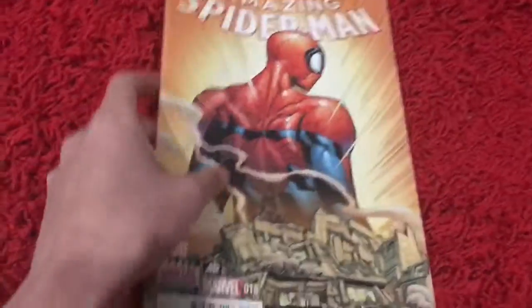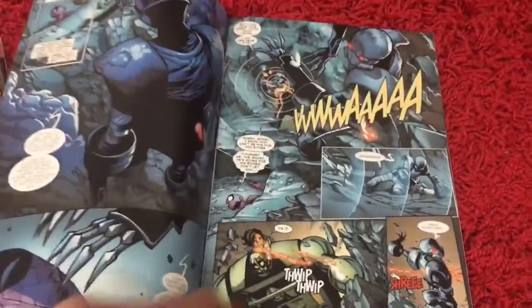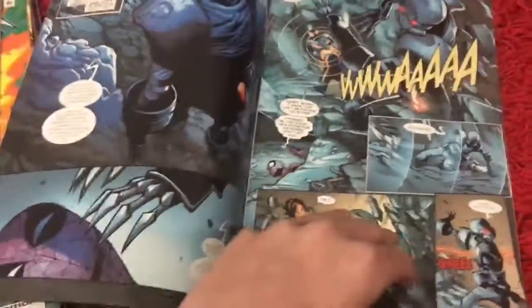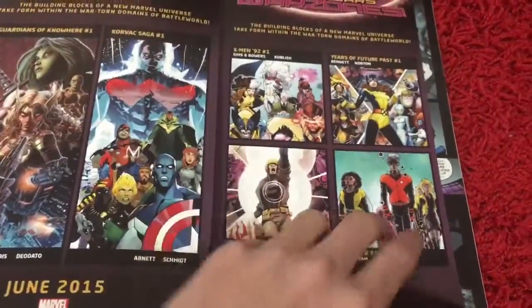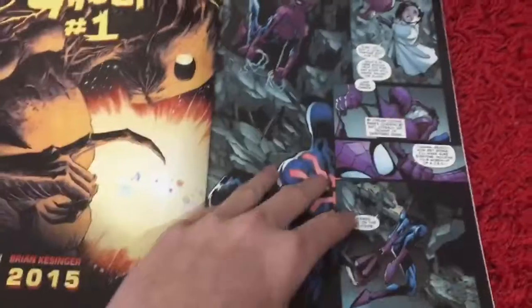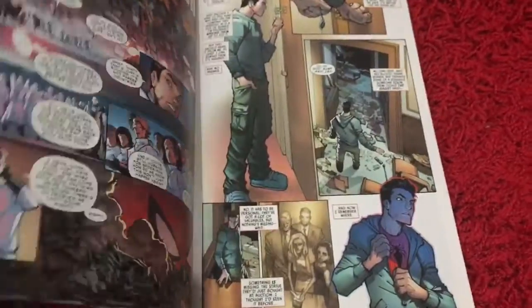And then we also got The Amazing Spider-Man Volume 3, number 18. Illustrated by one of my favorite, probably my second favorite illustrator of all time, Humberto Ramos. It's actually the last issue in Amazing Spider-Man Volume 3, which is pretty cool. I actually never had this issue. So yeah, there's that one.